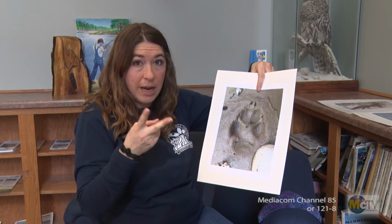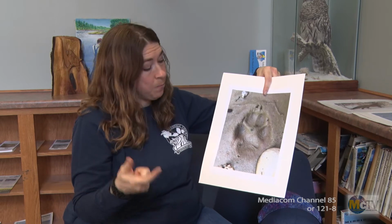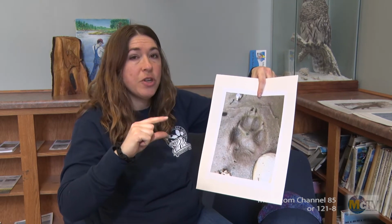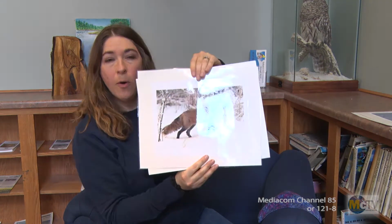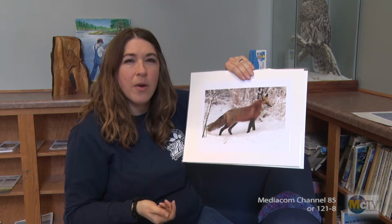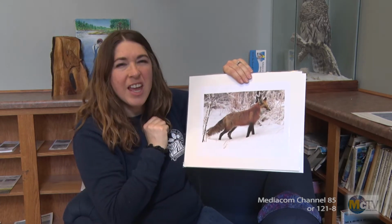Now we have 2 types of wild dogs here in Iowa. We have coyotes and we have fox. Well, 2 inches is a pretty small footprint, so more than likely this is a red fox. So if you thought this could be a red fox, you are correct. Another hint is that red foxes like to live in prairie areas, so that red coat helps blend in. That's where they camouflage.